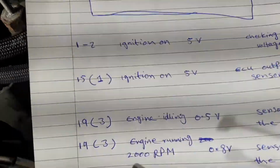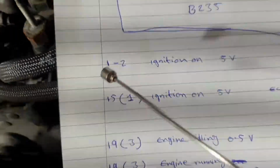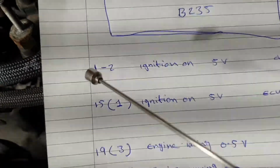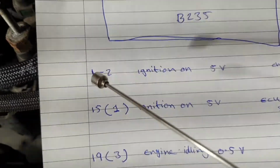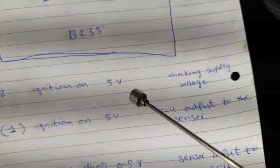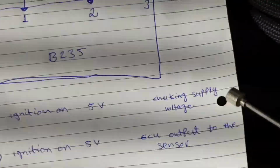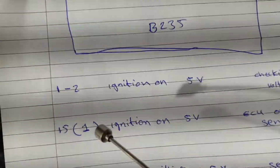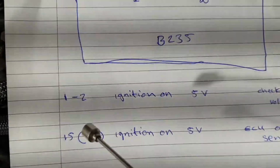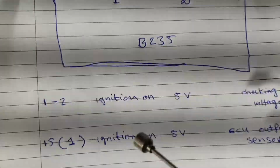So this is the manufacturer specification. It says that if you connect the scope or multimeter leads, positive to number 1 and negative lead to number 2, you should have reference voltage of 5 volts with the ignition on. So checking for supply voltage, pin 15 at the ECU and number 1 at the sensor, ignition on.